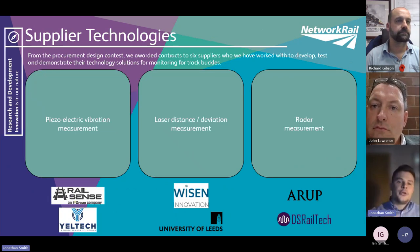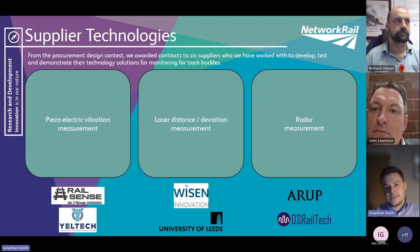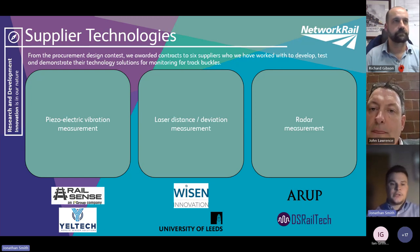I won't talk too much in particular about the suppliers' technologies because we don't want to run into an IPR issue. It is the suppliers' technologies. Yes, they worked with us, but they own the IPR to their technology. But broadly, you can see the suppliers we've awarded contract to: RailSense, Yeltech, Wise, and University of Leeds, and DS RailTech.